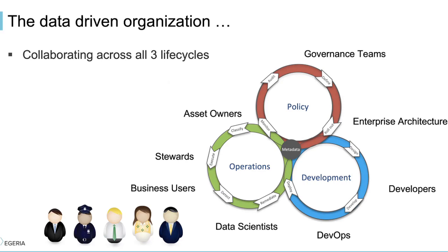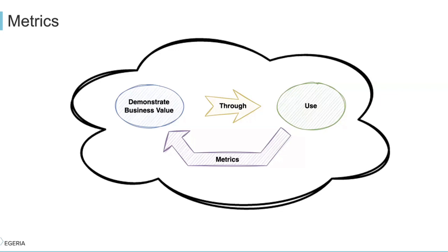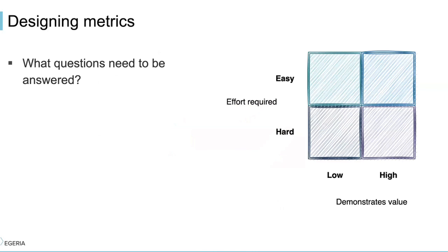So before we finish, we need to go back and think about the metrics. So we've talked about different types of value, how it can be interconnected between the enterprise, but let's just talk about how we create that feedback loop through the metrics. So just to remind you of this. We've talked about demonstrating business value through increasing use and different places where this use can happen, but we want to build the feedback. And as we think about it, we have to think about the questions that the stakeholders need to answer.